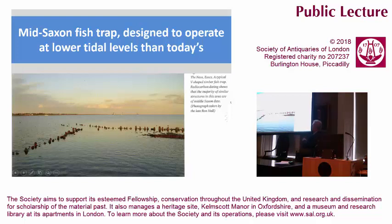Now, the other thing about these, apart from telling us that in the mid-Saxon period they just loved fish, it also tells us what the sea level was like then, and also where the currents were going at that time, because these are orientated on the inward and outward current, because they have to be to collect the fish. And the idea is that at very low tide, you can walk out and collect the fish that are stranded in there, which you can't do today.